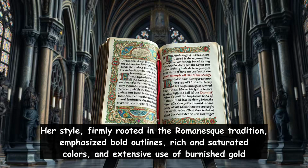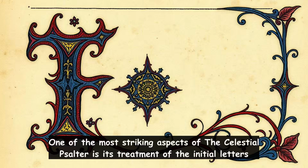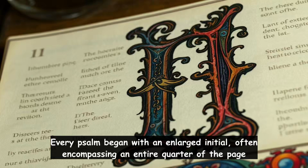Her style, firmly rooted in the Romanesque tradition, emphasized bold outlines, rich and saturated colors, and extensive use of burnished gold. The figures she depicted were often elongated, their gestures deliberate and symbolic, conveying spiritual truths rather than earthly realities. One of the most striking aspects of the Celestial Psalter is its treatment of the initial letters. Every psalm began with an enlarged initial, often encompassing an entire quarter of the page.